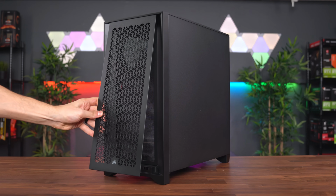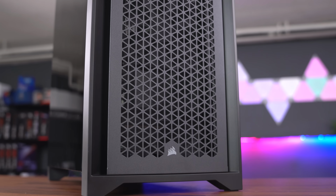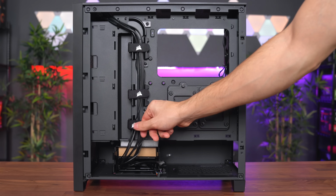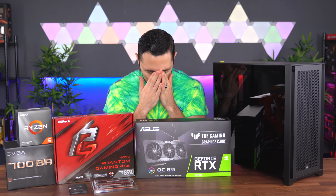So this is the airflow version of the 4000D, which means it has these triangular cutouts in the front for better airflow, and it does come with 2 120mm fans pre-installed. I also like the cable management support they included in the back of the case. We got a few Velcro straps and a raceway to tidy everything up.